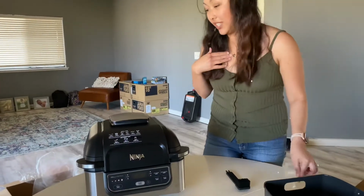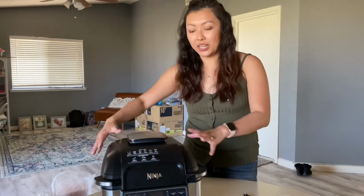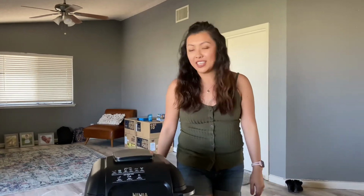I got mine from Macy's, but they sell them at Target, Amazon, Macy's, pretty much most places that sell these kitchen small appliances. I know it's kind of big, it takes up a lot of space, but totally worth it. This thing is awesome for cooking anything. And it saves your stove and oven from doing all the work. So yeah, we're excited to be using it.